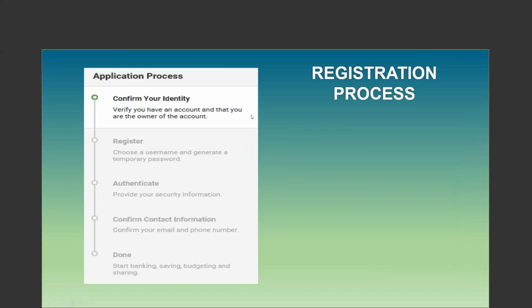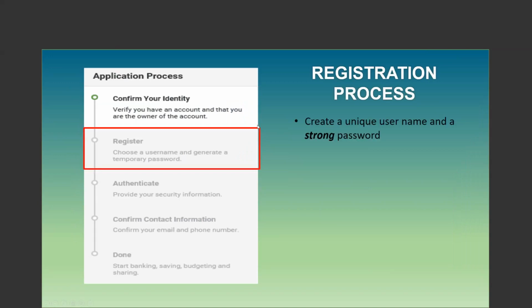There is a process to the registration, and this is for your security and protection. So the first thing you're going to do is verify that you have an account here at St. Mary's and that you are the one who should be establishing your relationship with us. The next step is to create a strong username and password that is going to be specific to you.